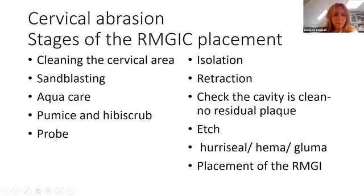Then I would take a probe and I probe into the class 5 area. And I check that all the plaque is gone. Often you need to go back and clean with pumice and Hibiscrub. Then you would isolate if you want, and the isolation, rubber dam, as you know, is the recommendation at the moment. For retraction, we cut 6 millimeter lengths of retraction cord and retract back because often the gingiva is pushing into the cervical abrasion area. And check that the cavity is clean before you do this. And when you etch, you double etch.